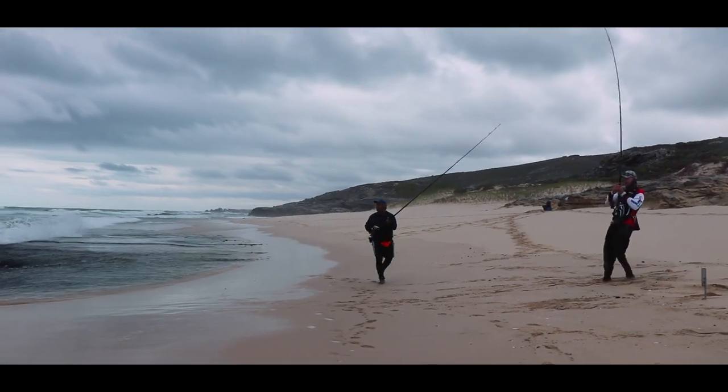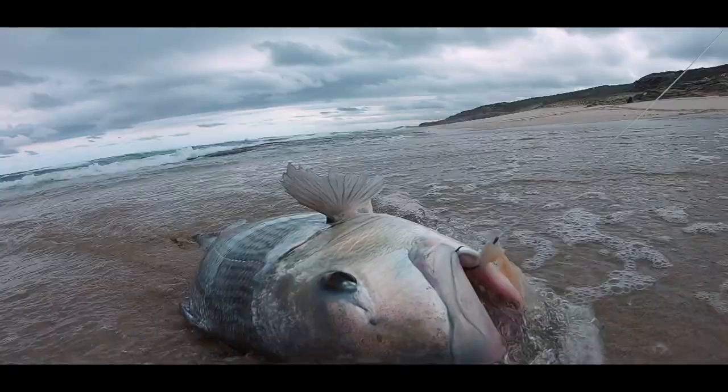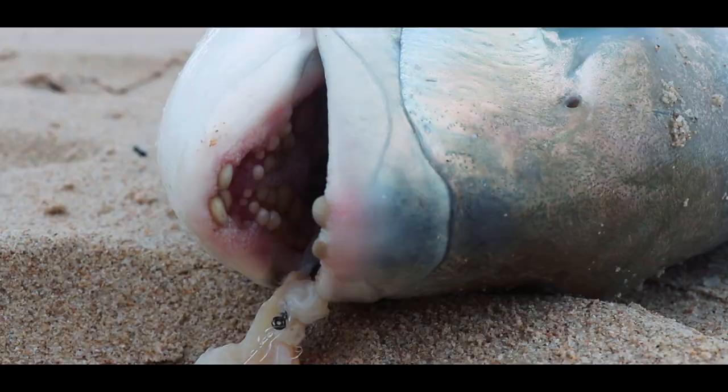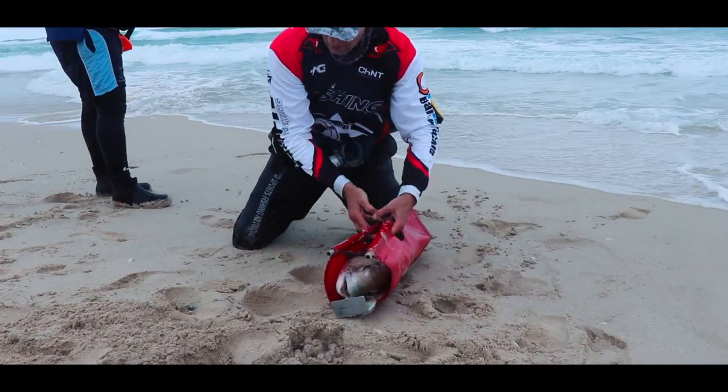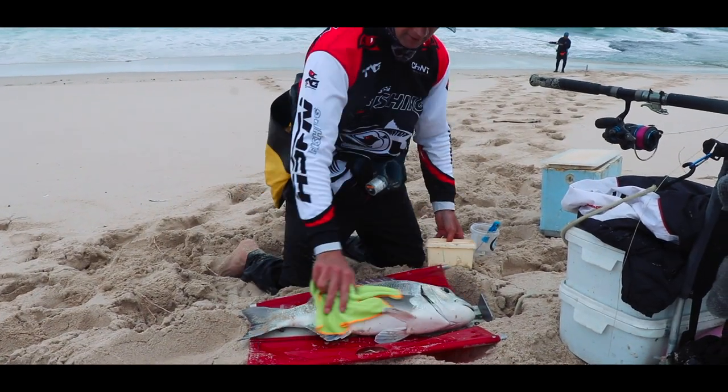Emil had a bit more action on his side, and it wasn't long, and his rod was buckling on a good-sized white mussel cracker. Brusher, or in Afrikaans referred to it as a beanbag. On light tackle, this is quite the challenge, and really great fun.